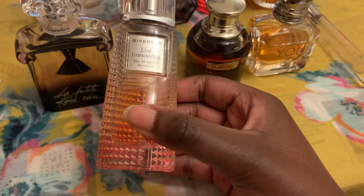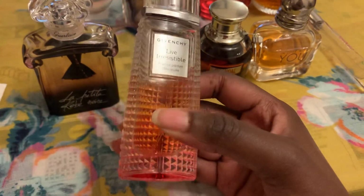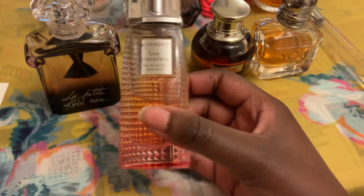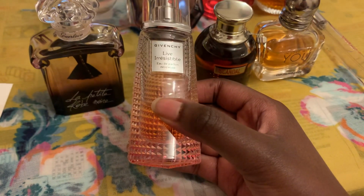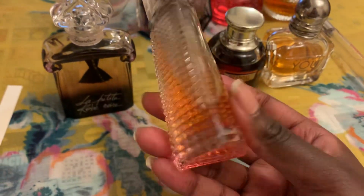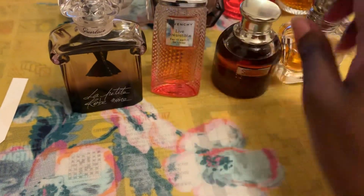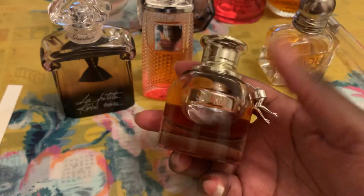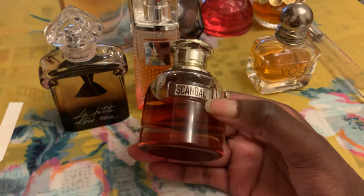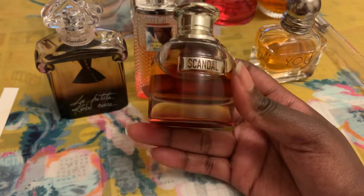Again, it's not juvenile. The pepper gives it a bit of depth. If you really like those pastry, I don't know how to describe it, and it's got those like little flecks of almond, this is the scent for you.